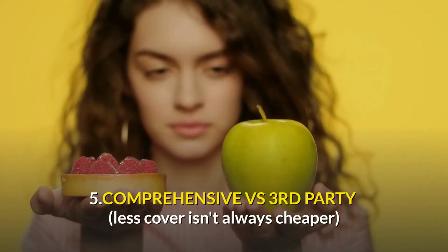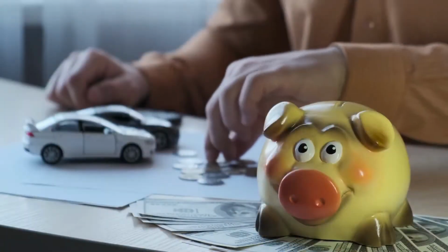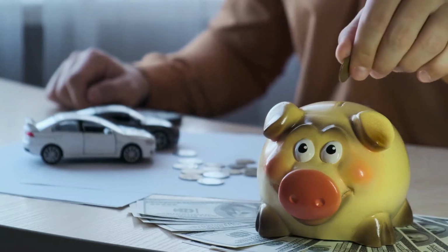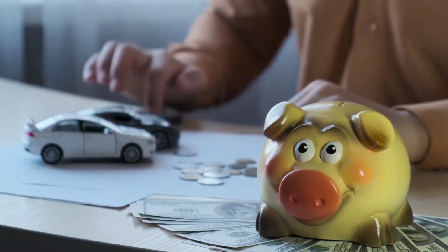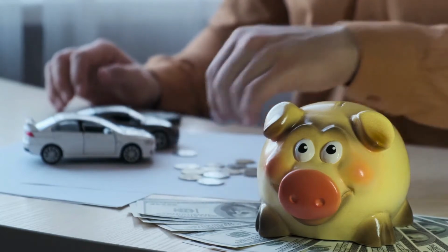5. Comprehensive vs third party. Less cover isn't always cheaper. When it comes to choosing between levels of cover, buying more cover can sometimes lead to a lower quote. You're usually offered 3 varieties of car insurance cover. 1. Third party, TP. 2. Third party, fire and theft, TPF and T.